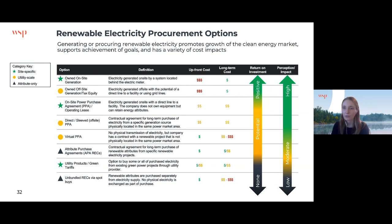So let's take a closer look at these options and the associated costs, return on investment, and perception of impact. So the options here are listed in a strategic order in the table, with the highest being the top of the table representing the highest perception of impact and the bottom of the table representing the lowest perception of impact.